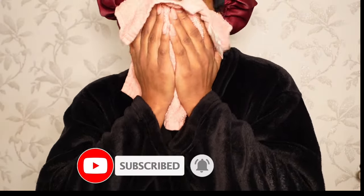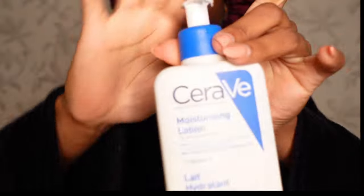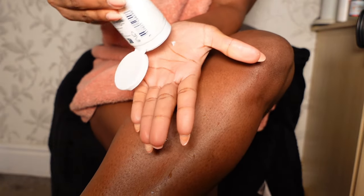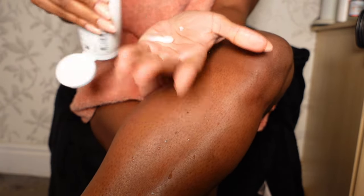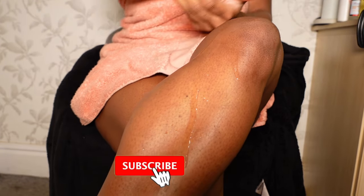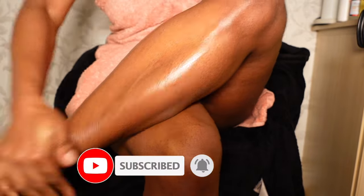I'm patting my face dry with a hand towel. Then I'm going in with the CeraVe Moisturizing Lotion and sunscreen, Vaseline for my lips, and the E45 lotion, and a boob cream, as well as the CeraVe moisturizing cream for areas that I suffer severe dryness from. So I like to double that up with the Palmer's moisturizing oil.